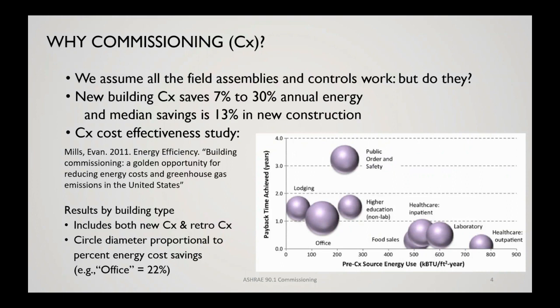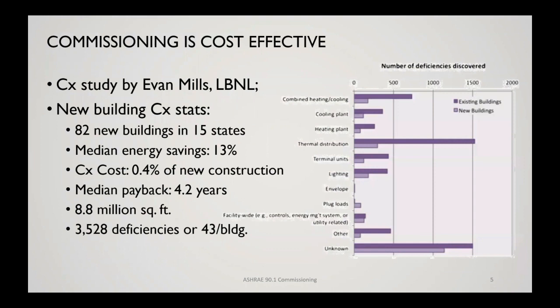So if we dig a little deeper into this study and look with a focus on new buildings, 90.1 mostly applies to new buildings, although it does include renovations and retrofits. There were 82 new buildings in the study across 15 states, and when we look at the median savings and cost in new construction, the median payback was 4.2 years, and that certainly meets 90.1's cost effectiveness criteria.